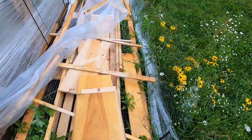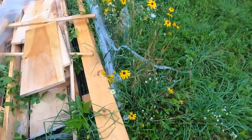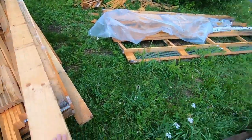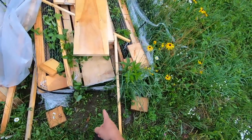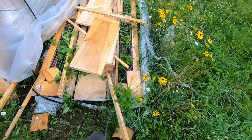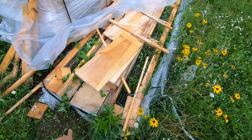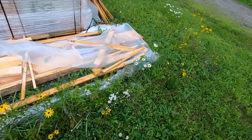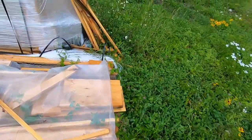Wide long board, but we don't need that right this minute. I'll save that for later. Let's get this one on. That's a 1x12 by 144 inches. So that's a nice 12 foot long, 12 inch wide board. Save that out here for now.